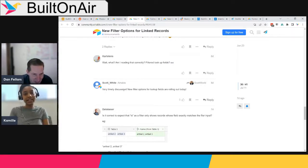So this was a week ago. Earlier up in this thread, someone was like, man, it'd be great if we could have this for lookup fields. And then someone from Airtable after that was like, yeah, that is a good idea. And now, a week after that person said it, Scott is saying it's rolling out today. So it should be there now for different bases.